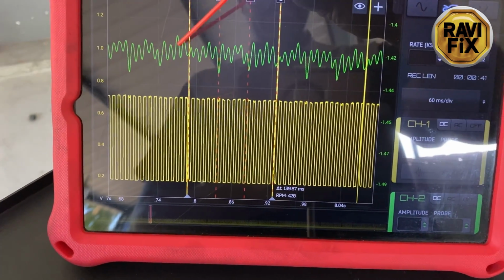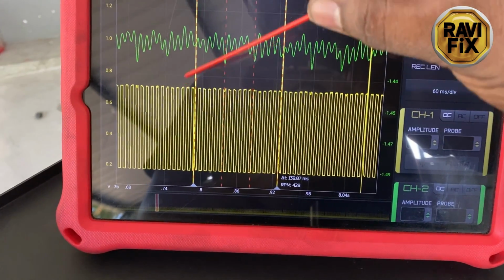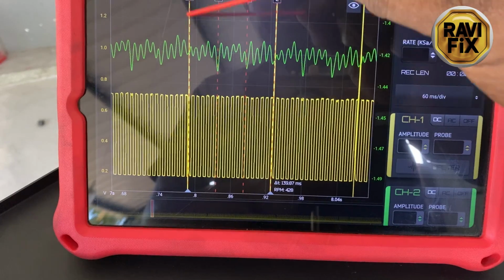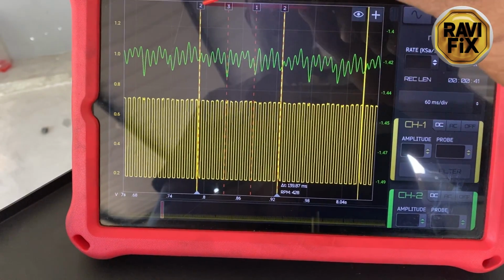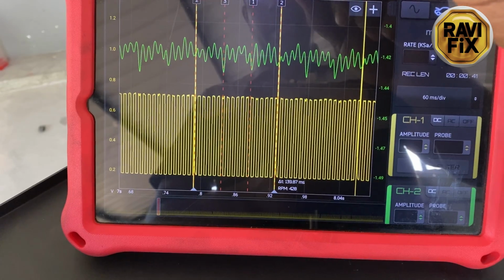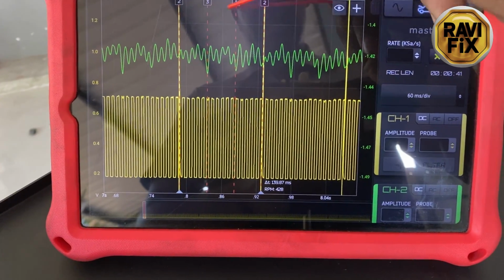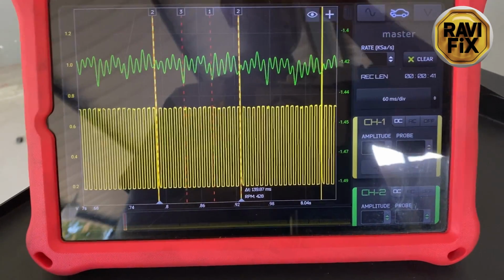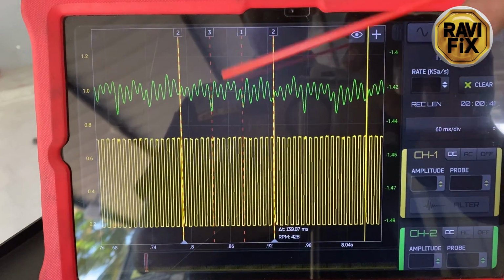Okay, this green trace is the fuel rail pressure signal, and this yellow trace is the number 2 injector injection event. Between these 2 injection events, I have put the firing order already. Firing order is 1, 2, 3, but as I have chosen the number 2 injector, the firing order is 2, 3, 1. So let's analyze this waveform and try to find the cause of this ongoing rich condition in this car.